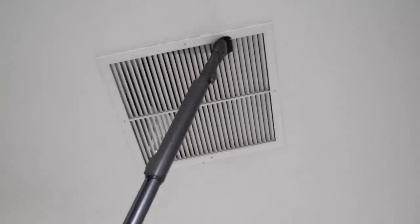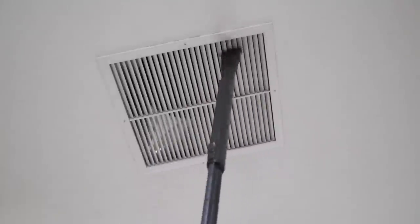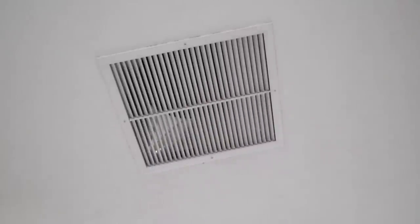How satisfying is that? I mean, it's nasty, but seeing it get cleaned, that's why we watch cleaning videos, right? Because of the satisfaction and the motivation.